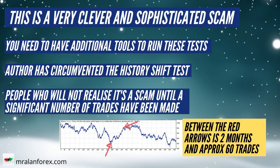The other thing about this trading robot is that even in its true form, there will be winning periods. If you look at the chart on the screen, if you had started trading this at the start of the red arrow, you would think that this trading robot is the best thing. It has a winning streak of over 60 odd trades over 2 months before the rot sets in. If you were the person trading this, you wouldn't know something was wrong until a good few months in. So that's why the Reindeer Scalper Pro is a scam trading robot.